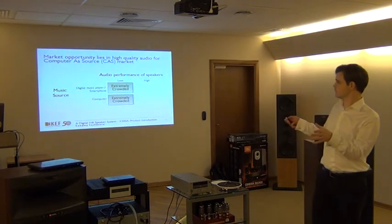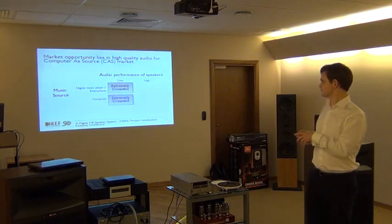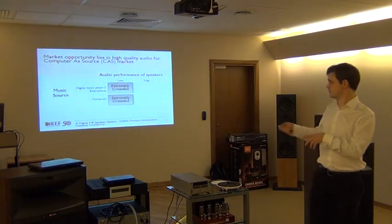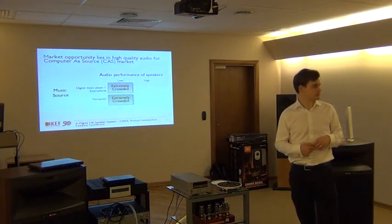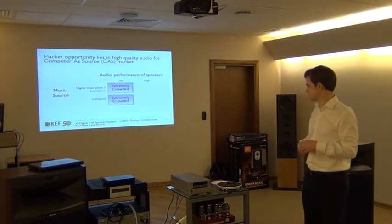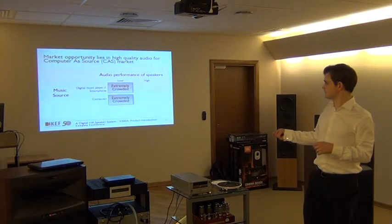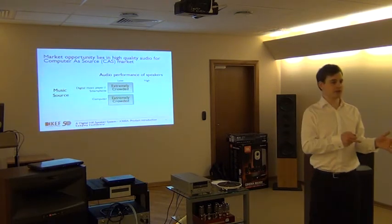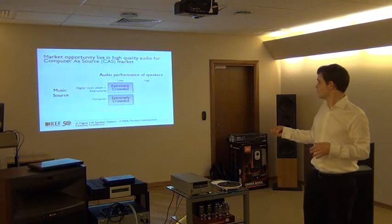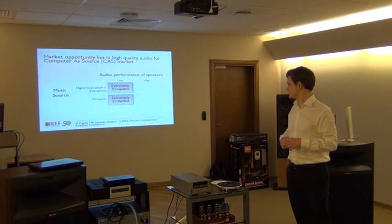So just looking at the ways that people listen to digital audio. So you can split that mostly into music players and smartphones, like an iPod or an iPhone. And directly from a computer. And speakers are available for both of these categories.